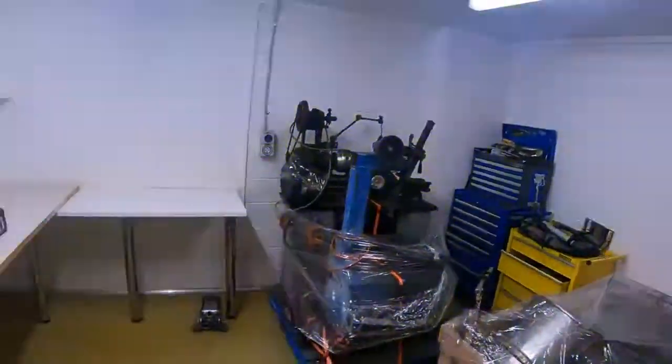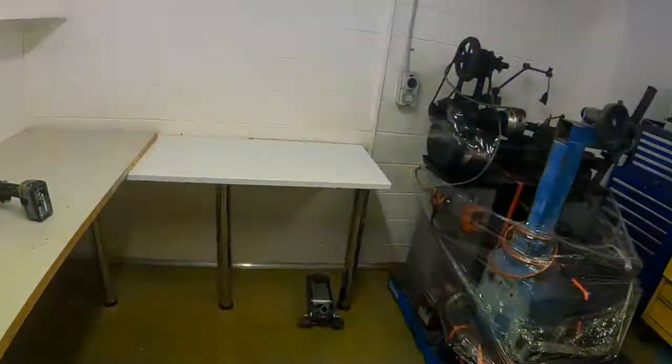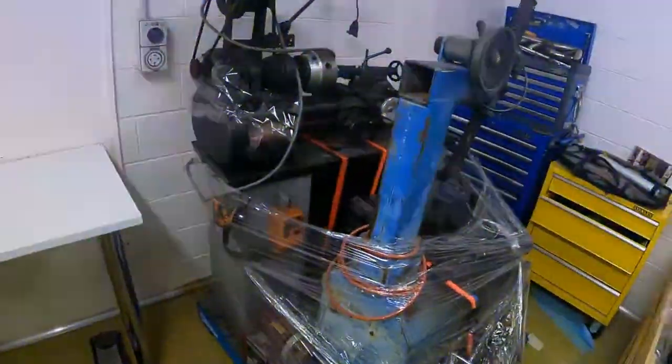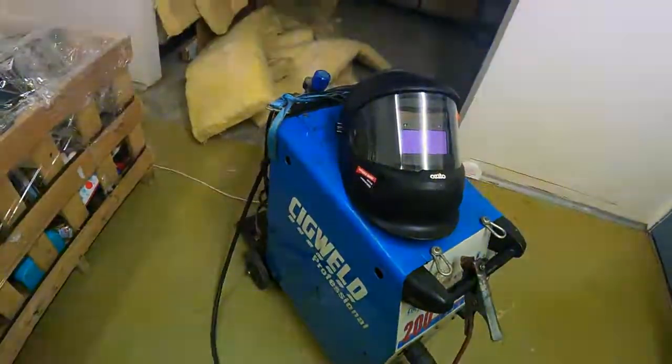Here we are. Let's get some lights going. So this is our new fabrication room. I laid this here, tire change obviously for going drifting, toolboxes, my welder, and then out there where you see a whole bunch of pallets right now is going to be our area with our hoist. So it should be fun.